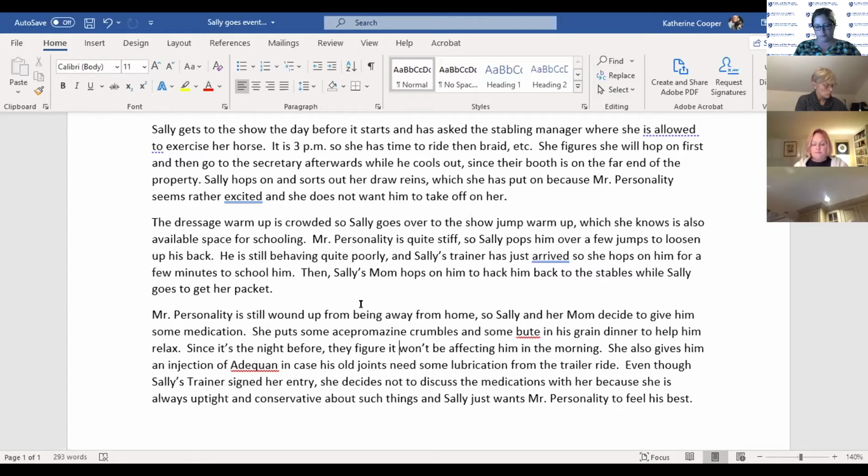So just because of time, I'm not going to go through any other additional specific rules, but I hope this gives you an example of the fact that we didn't even get to dressage yet, and we've already had a dozen to 24 rules implicated in Sally's arrival and prep, even before she gets to dressage.